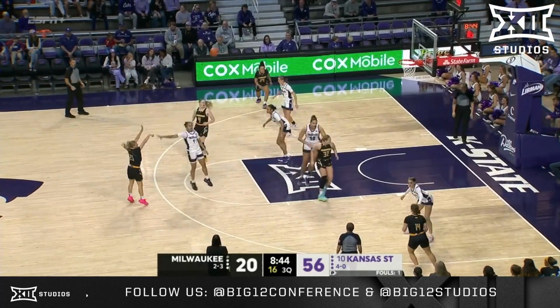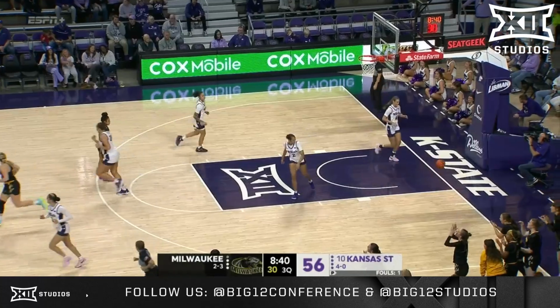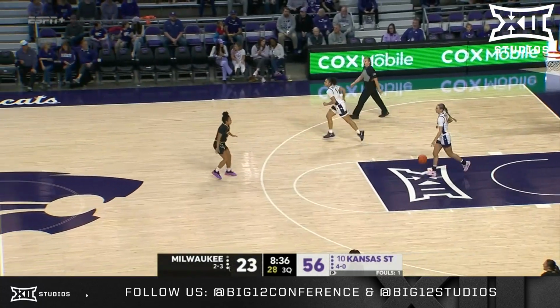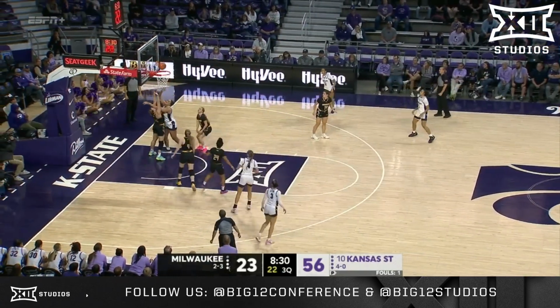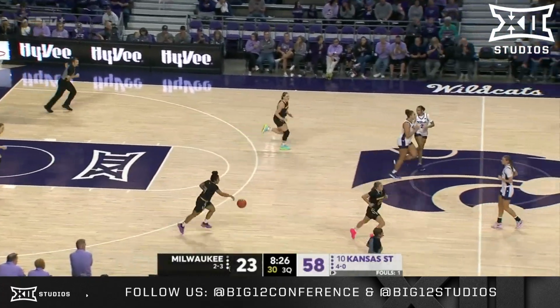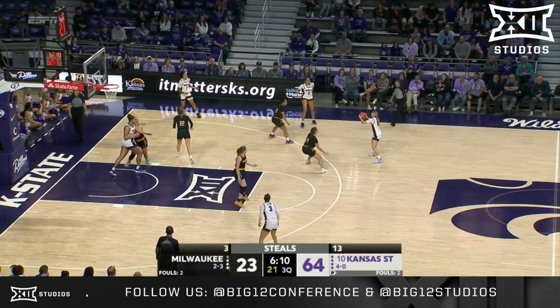Pepler's looking for a bucket, 0 for so far. Long 3 try, and she hits it. And she needed that one. And that's with confidence, and that step back to create some space from the defender. Last year, in one week in the middle of the season, she was the Horizon League Player of the Year. She was a member of the Horizon League all-freshman team. Walker along the baseline.